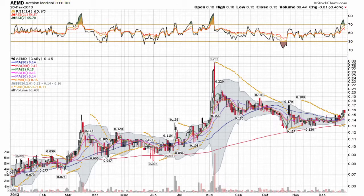RSI had broken back through 50. Again, a very important component to show momentum in the chart. It tailed off with the down day on Thursday. Again, I'm not that concerned about one red day. I just want to see the RSI holding over top of 50 to show that bullish momentum is being sustained in the play.